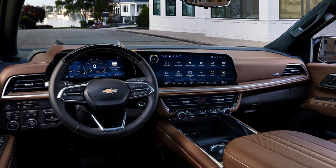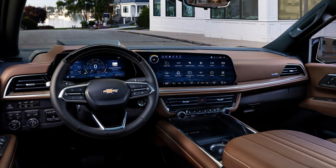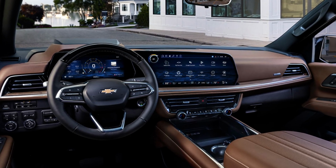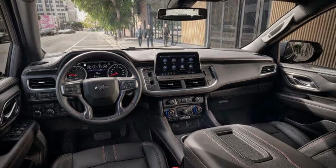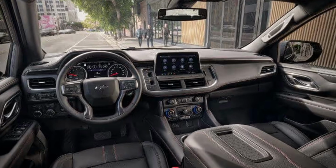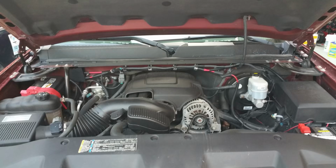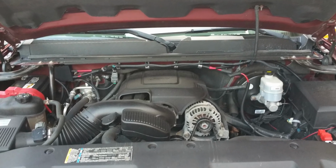General Motors has issued several recalls for various components. RepairPal data suggests that while basic maintenance costs are reasonable, major repairs can be expensive. When a family depends on their SUV for daily transportation, reliability concerns become particularly important.